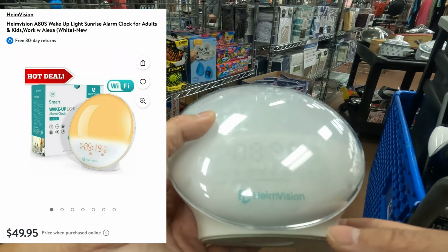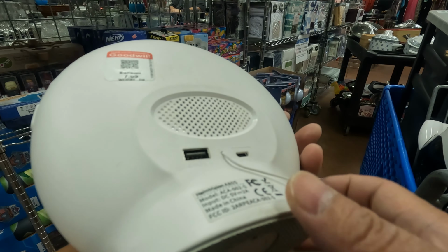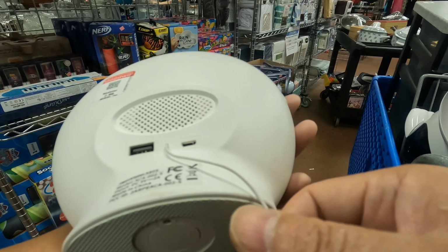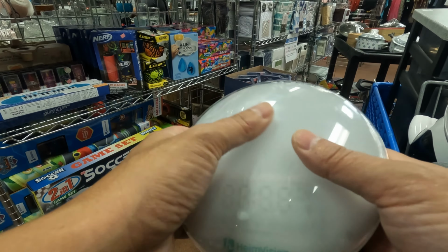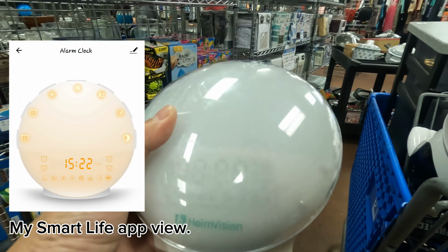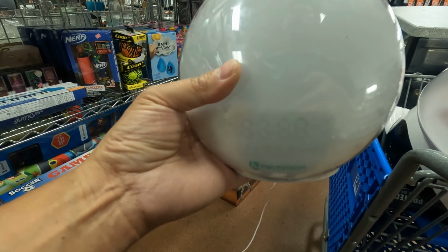I found this Hem Vision LED alarm clock. It works with Alexa and Google for $8 bucks. So I think my daughter had trouble waking up, so I think this is gonna help her. And this brand new goes for 60 bucks.